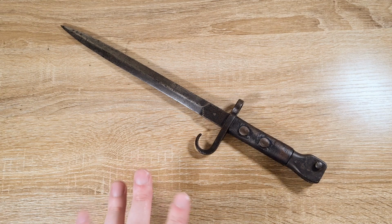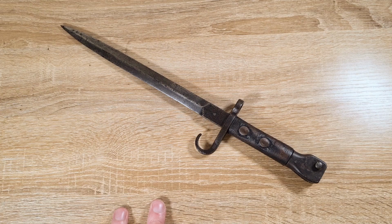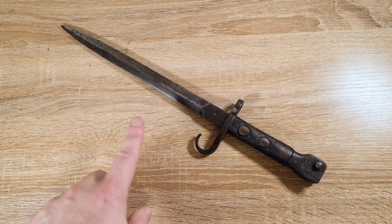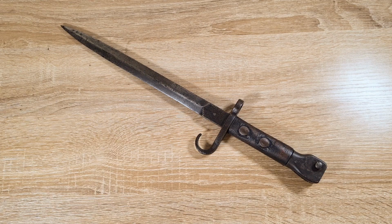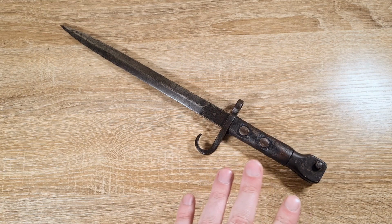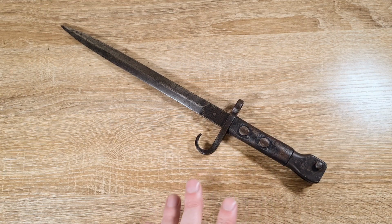And in 1912, they introduced their cavalry carbine, and that took a bayonet pretty much identical to what we have here. However, slightly different, so it's not the same bayonet. The crossguard and the handle were slightly different dimensions, so they weren't interchangeable. While they looked the same, you didn't want to mix them up.